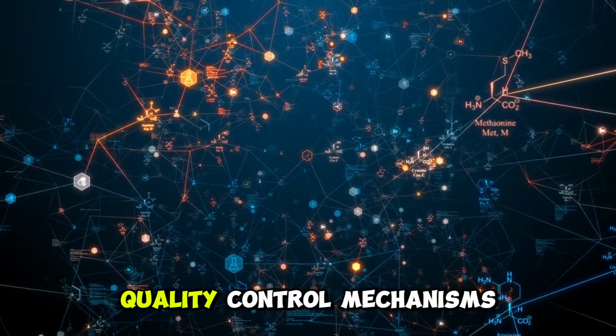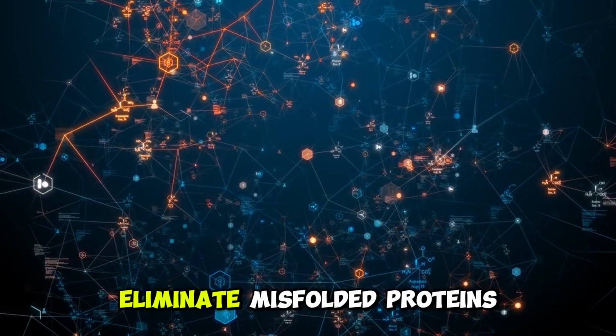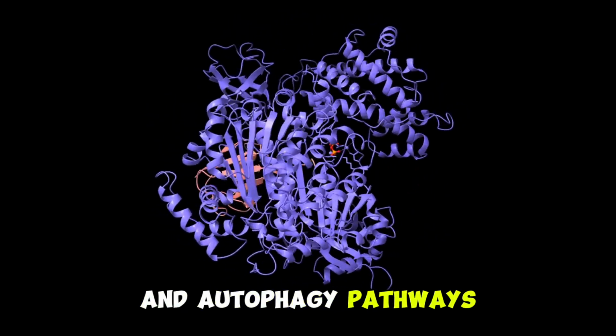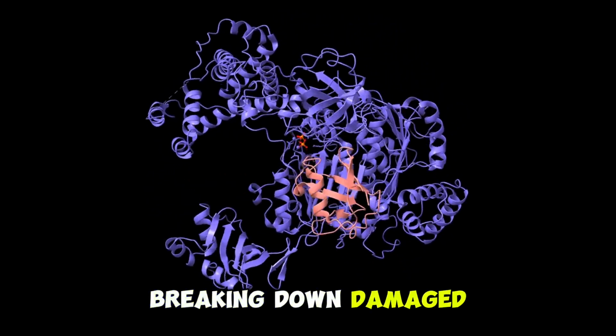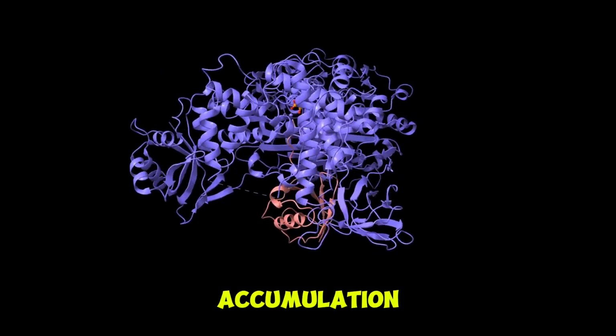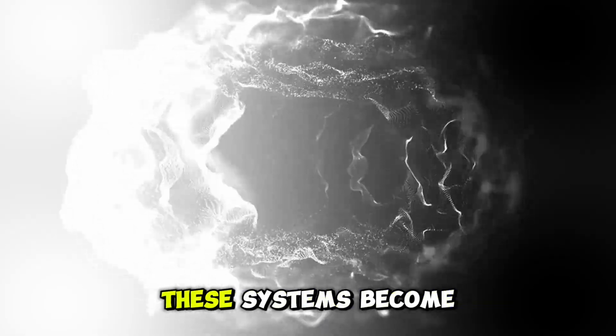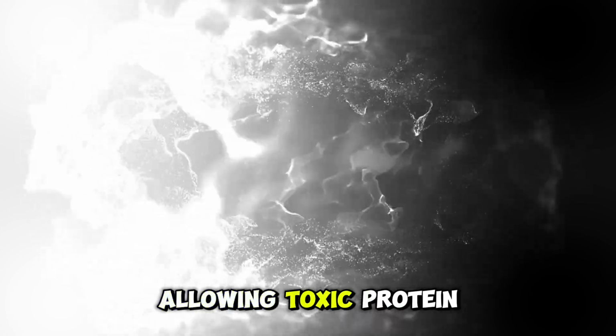Cells have natural quality control mechanisms that help eliminate misfolded proteins. The ubiquitin proteasome system and autophagy pathways are responsible for breaking down damaged proteins and preventing their accumulation. In neurodegenerative diseases, these systems become impaired, allowing toxic protein aggregates to build up.